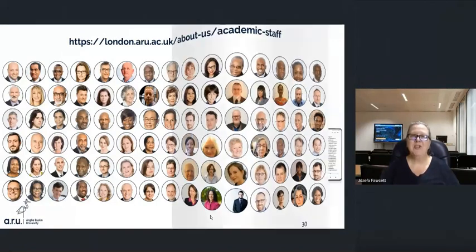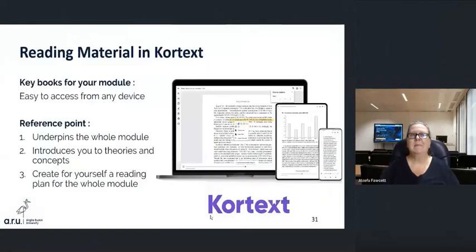Now, I mentioned CoreText. I did say I wouldn't say that again, didn't I? So this is CoreText. It's a platform that we use for your module handbooks, and it underpins the whole module and covers theories and concepts, and you can get access to it from any device. So whether that happens to be your desktop or your laptop or your tablet or your mobile phone, it's accessible on all because it is responsive to the different formats.